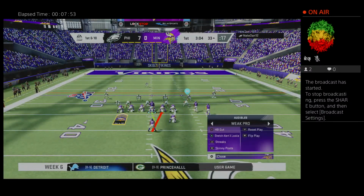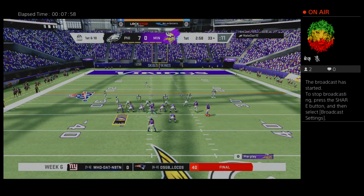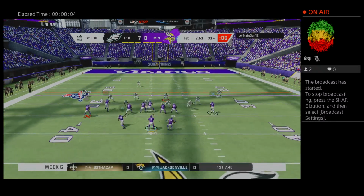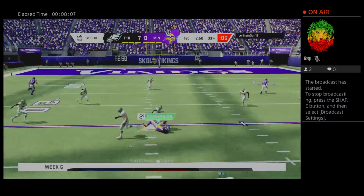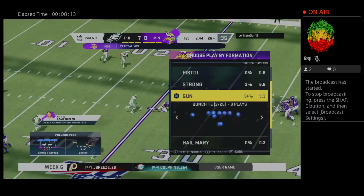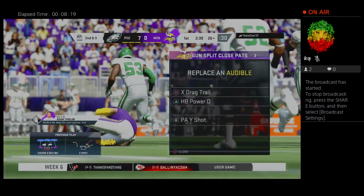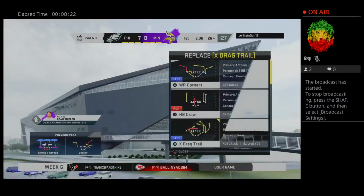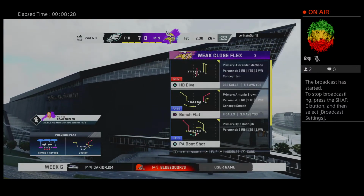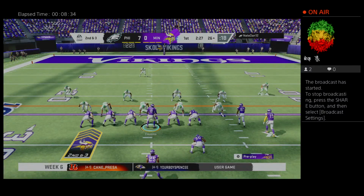Here's 1st and 10 just outside the 30. From the gun, here's Cousins. Open here, Adam Thielen. 7 yards, the pickup on the pitch and catch. Able to get 7 on that first down pass play. 2nd and 3.